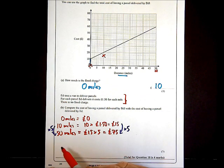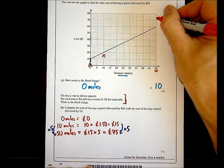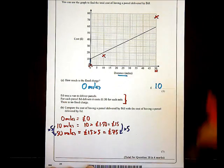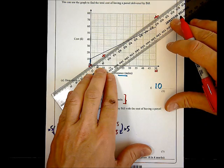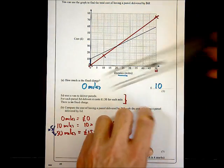And now I'm going to plot that point on my graph. So 50 miles, £75. 50 miles up to £75, which is there. And now I'm going to join those points up with a ruler. Now because the points are further apart, the line's now more accurate.